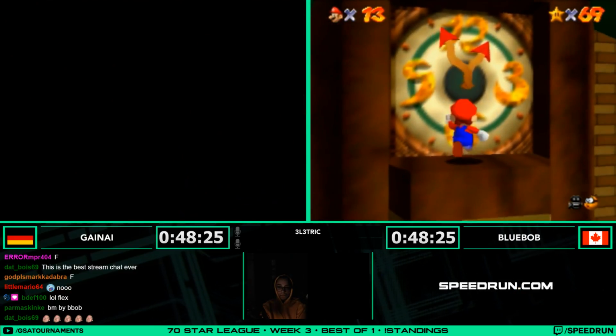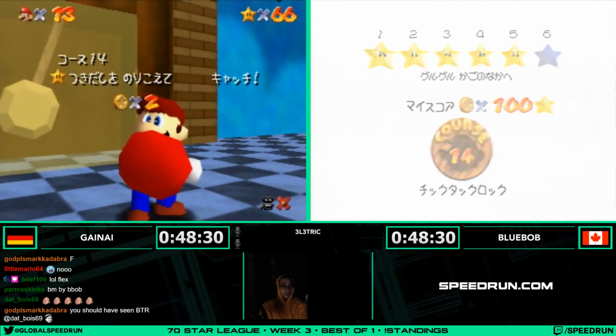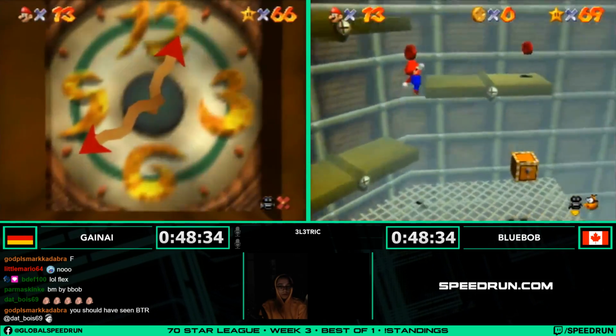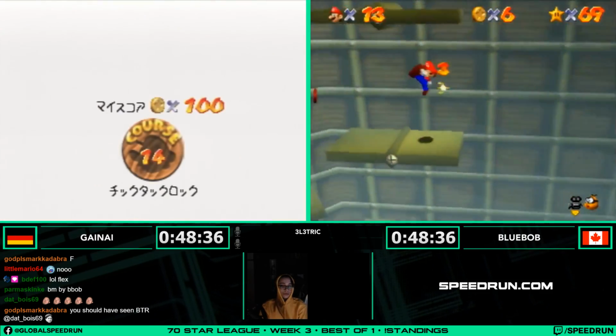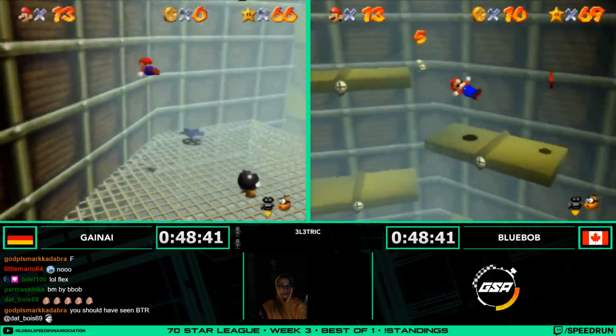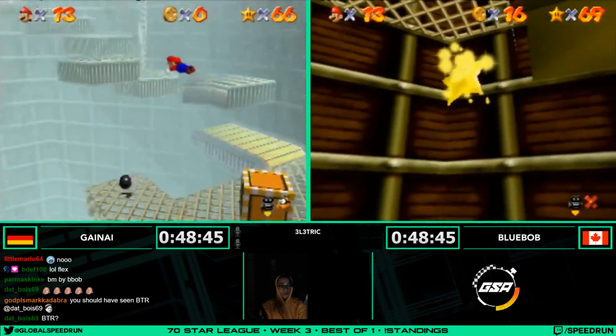All right. BlueBob just having to wait to start up reds now. Gainai still got a few stars left to go, but BlueBob is still on some pretty decent pace right here. I believe 51 should still be pretty well on the table. Oh, may have spoken slightly too soon. That could have been a much worse mistake.